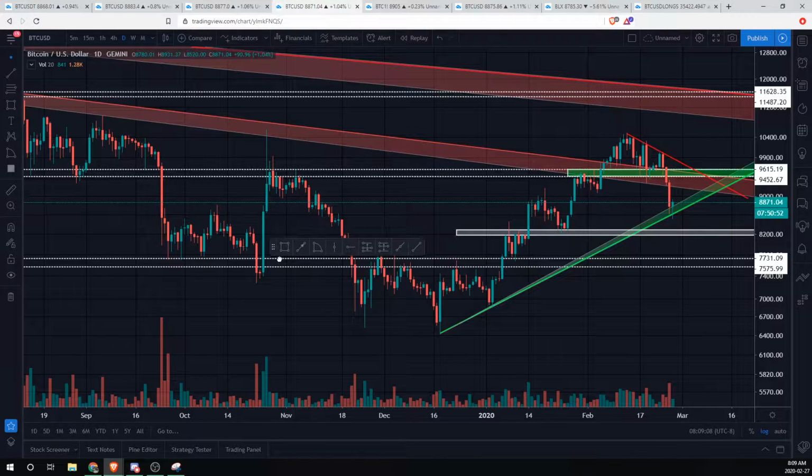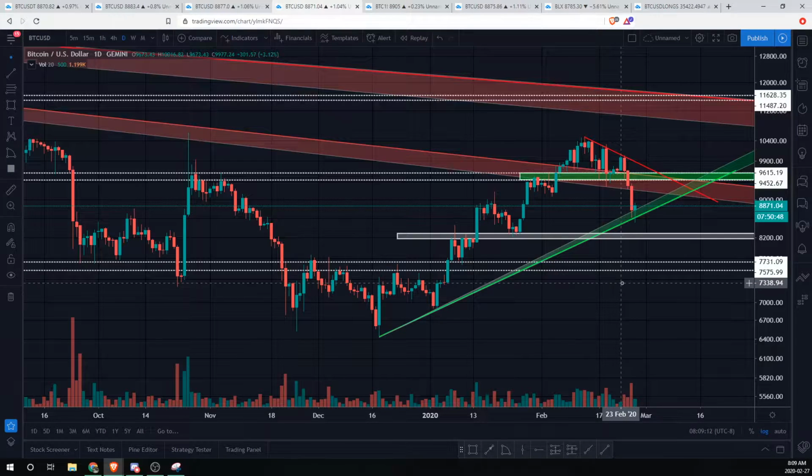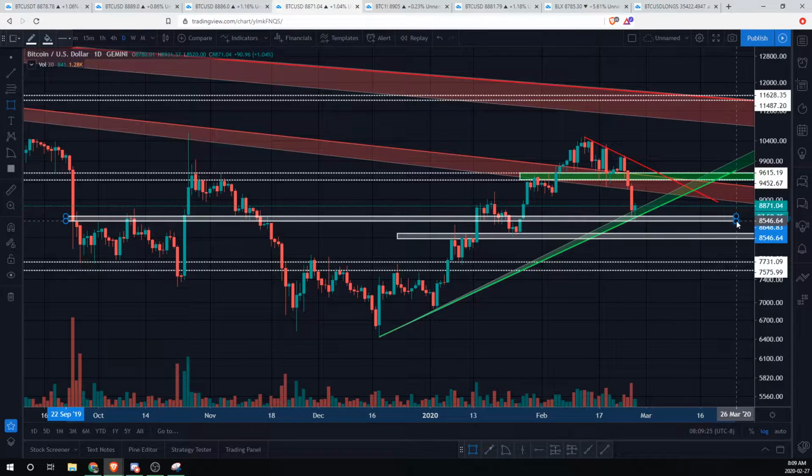Alright, so this is the daily chart on the Gemini Exchange. We drew this in yesterday, and it looks like that price is holding there pretty well around the $8,500 level for a level of support. We can see that this level was a previous market structure resistance or ceiling back in October of 2019, and now it looks like we could be holding this level. It looks like we're holding it right now.